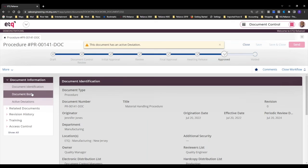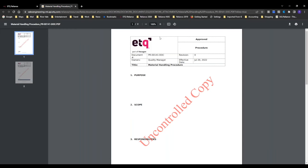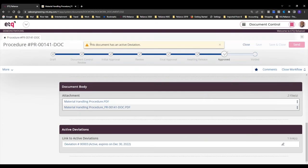If I wanted to get to the document itself, I can click on this, and it opens up the document for me. So this is the work instruction in this case, or the procedure. We can synchronize data with the header. We can also convert to PDF when it's approved so that users can only access the version that can't be modified. However, we also now have an active deviation against this document, as is indicated by this particular message, as is also indicated by this link.